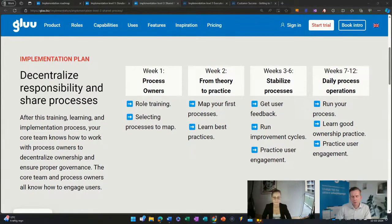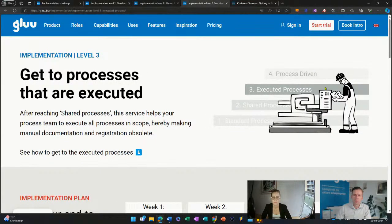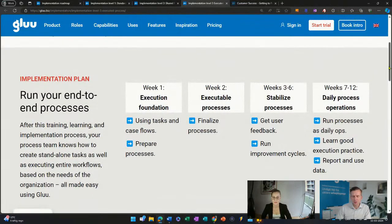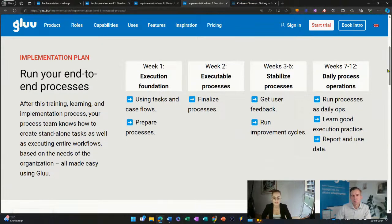Yeah. So great. So now we have processes that are standard and shared, and now we need to execute them. Yes. So what is the objective of this particular phase? Executed processes, I mean, once you've established your decentralized process ownership, then you're ready to move on to this level, because executing processes is a way of embedding them even deeper into your organization, getting not only process owners, but also just regular employees taking more responsibility of their own processes. And it's also a way to monitor that processes are actually being carried out the way it was intended.